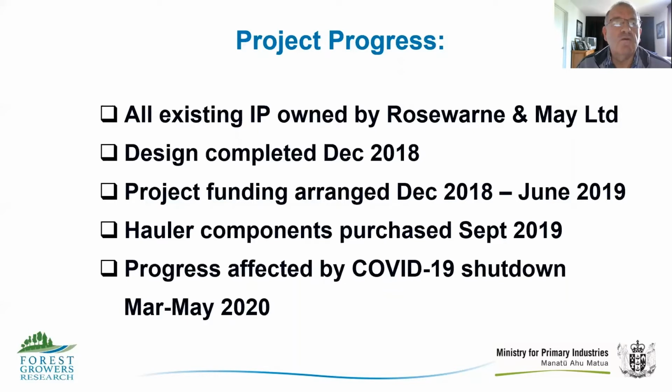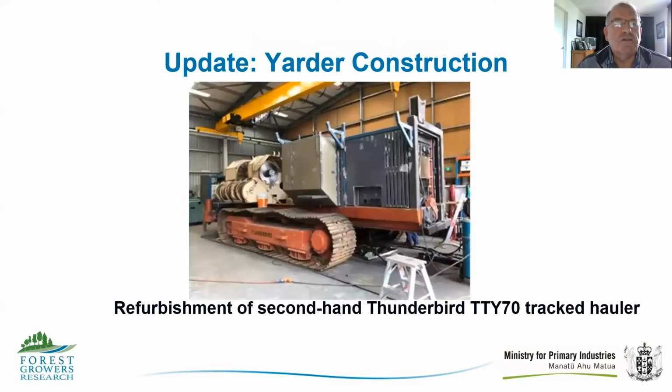The completed Grapple and hauler control system will be owned by Rosewarne and May Limited and used as a swap machine for the next adopter contractor to use while their machine is being retrofitted. It was estimated that construction would take 12 months, but the COVID-19 shutdown has delayed progress. Construction began with replacing the electrical system and fitting a new air control system to the second-hand Thunderbird TTY70 tracked hauler.